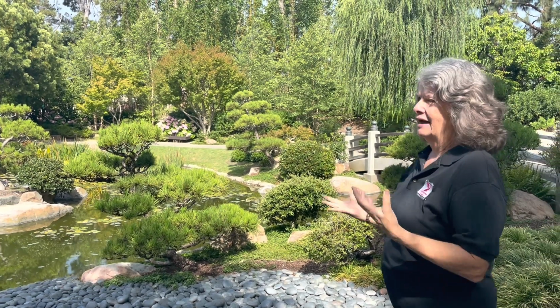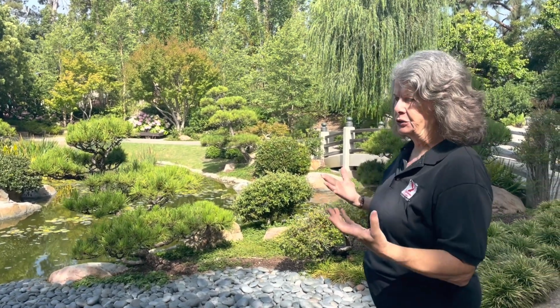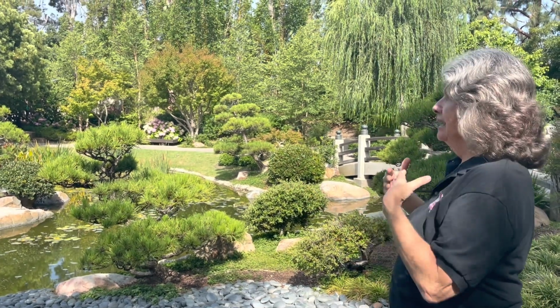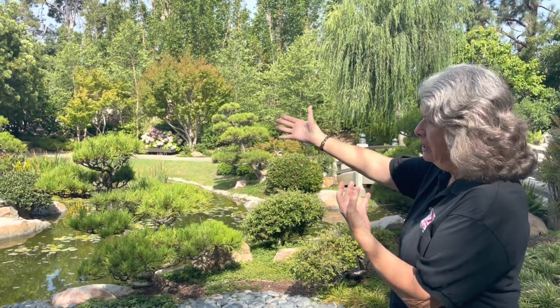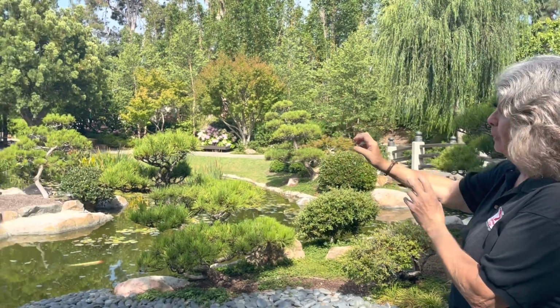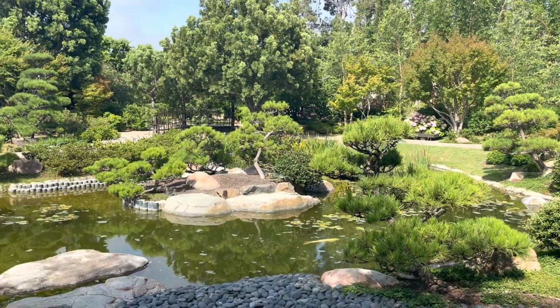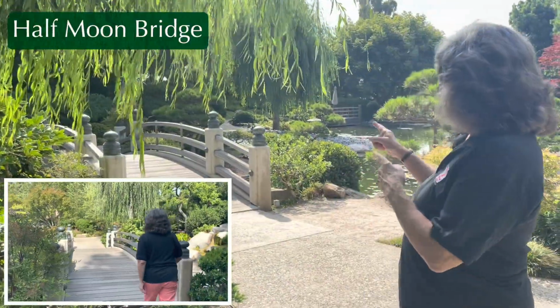It is Avalon in the Arthurian story. It is Valhalla in the Nordic stories. It is heavenly. We can't get there on an ordinary basis, but we can reach for it as an idealized location. Okay, Half Moon Bridge.